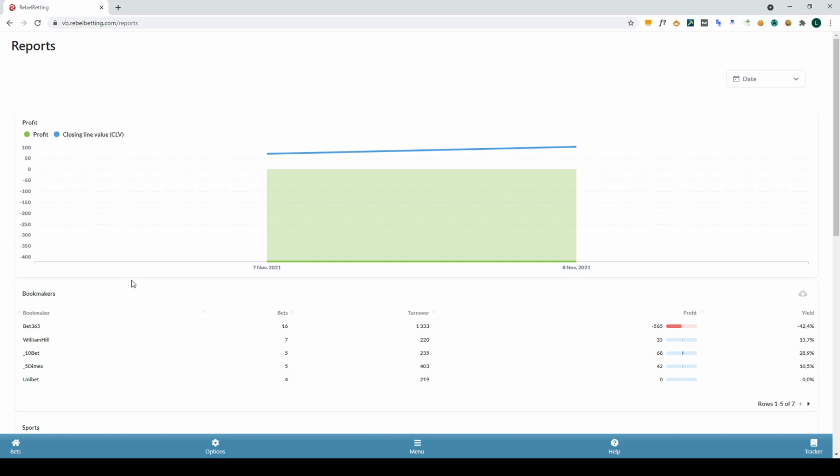It's also graphing the closing line value, and that is basically showing what your estimated value is at the start of the match, which is called the closing line. So it's looking at the odds of the sharp bookmakers when the match actually commences, and then comparing that to the odds that you were able to obtain, and then that is the value that you obtained at the closing line. So over the long run, your profit should match your closing line value if you place many bets.